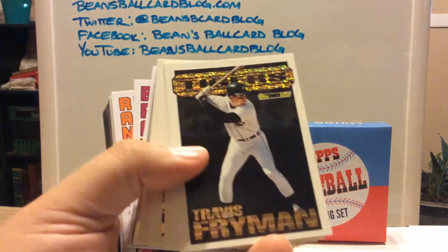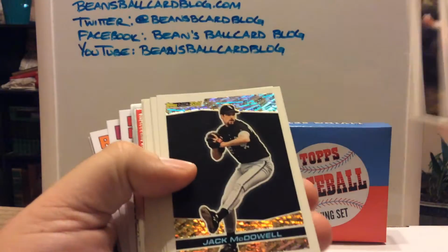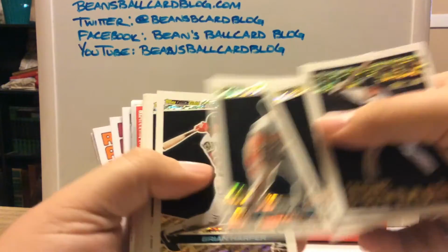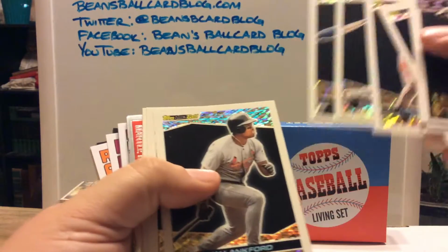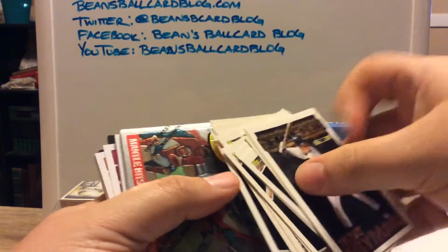The 93 black gold cards, Blackjack McDowell, Chris Hoiles. These are the 92 black golds. Tettleton, I think I have that for my Mickey Tettleton collection, but, what the heck, it was a good price. Again, just love these cards. It was a little blast from the past.